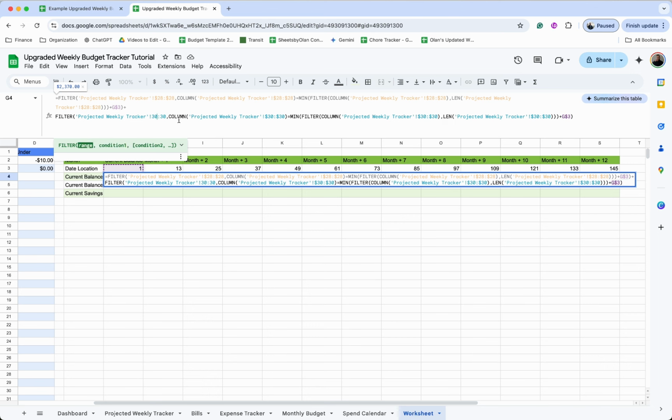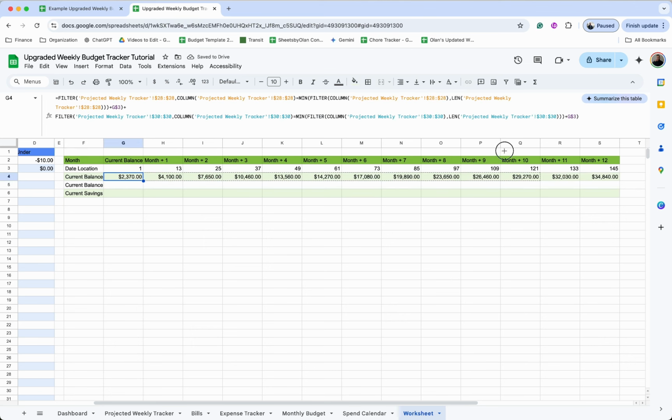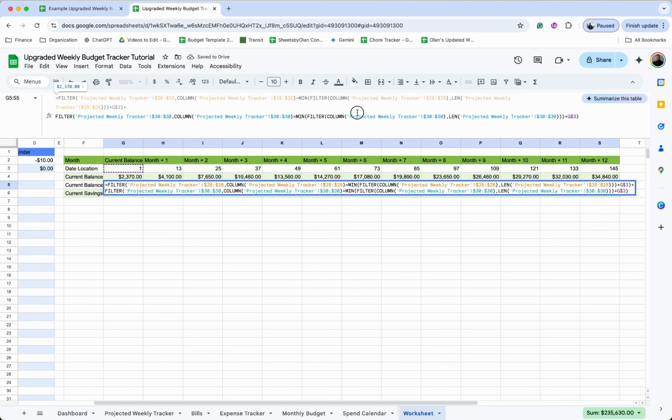And then this one right here is missing an anchor. So now everything should be good to go to drag these down. So let's go ahead and drag this over to have everything. Then copy, and we're going to paste this. And this time we don't need to have the savings portion.